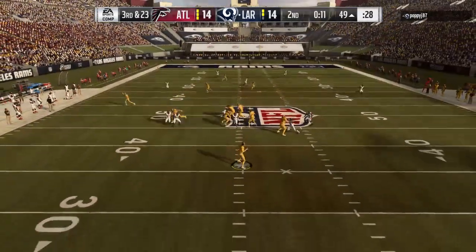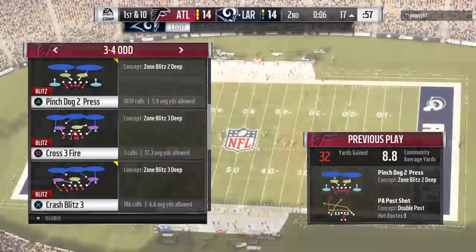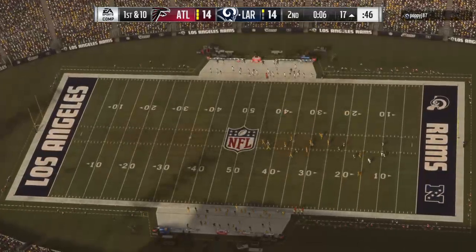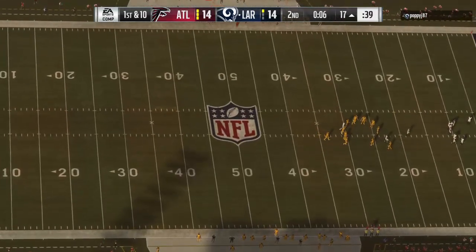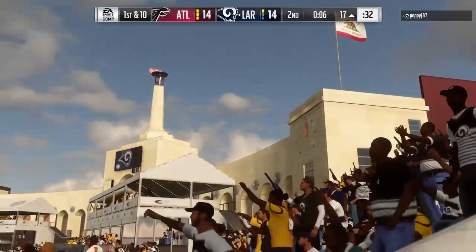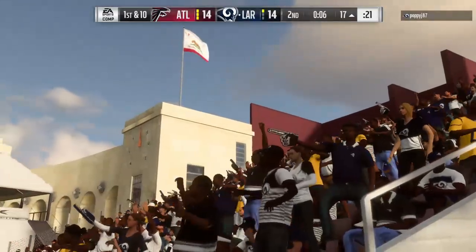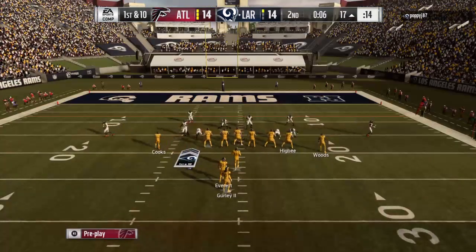Throwing again is Goff. That's caught inside the 20. Now a timeout taken. Perhaps a chance for one more quick play and then another timeout if they hurry. We'll see. So the big play means just like that, they'll operate from the red zone now on 1st down.